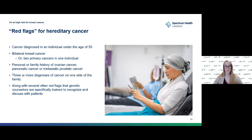Another example of a red flag is a bilateral breast cancer. So that means having breast cancer in both the left and the right breast. Another example could be having two primary cancers, unrelated to our talk today, but that might be colon cancer and endometrial cancer in a female relative. In the world of genetics and breast cancer, it's important for me to know if there's a family history or a personal history of ovarian cancer, pancreatic cancer, or metastatic prostate cancer, for example. These may point us in the direction towards a gene associated with significantly increased risk for breast cancer, but other cancers as well.